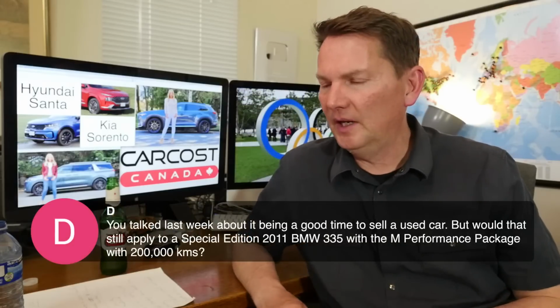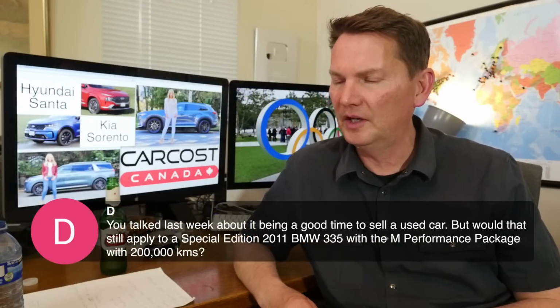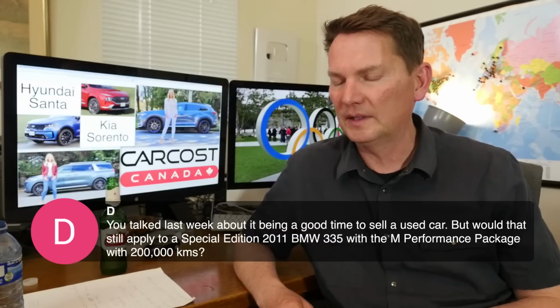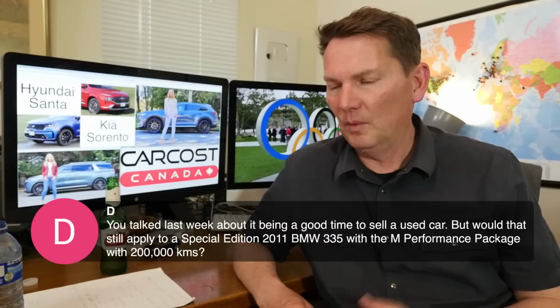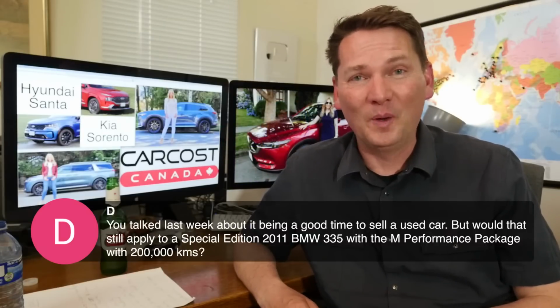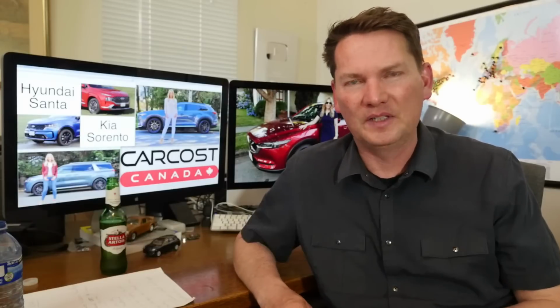You talked last week about being a good time to sell a used car, but would that still apply to a special edition 2011 BMW M335 with M Performance package with 200,000 kilometers? Well, it's funny, I was just mentioning that car. A 335 is a wonderful car. What's going to be against you is the mileage, obviously. You know that. I don't need to tell you.